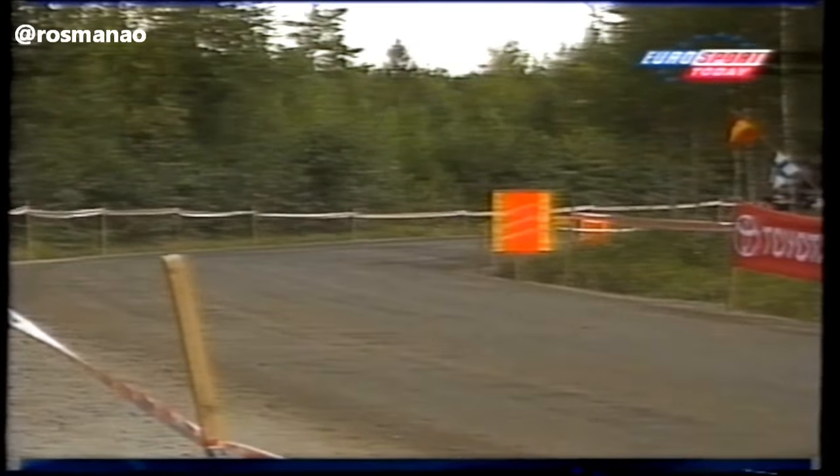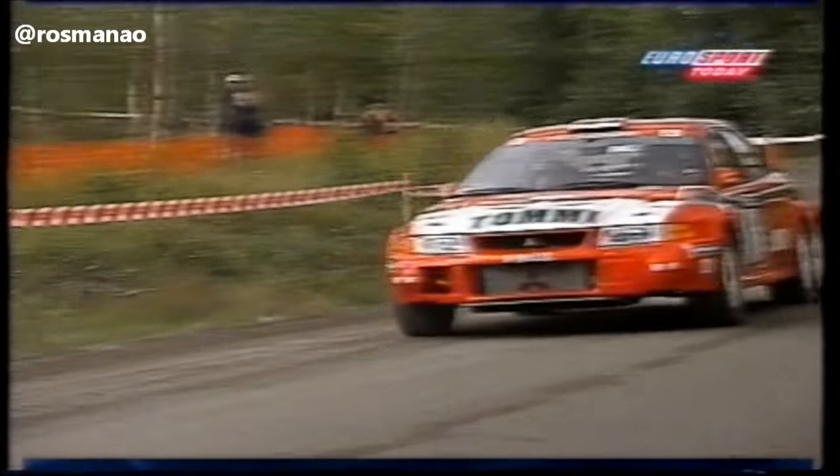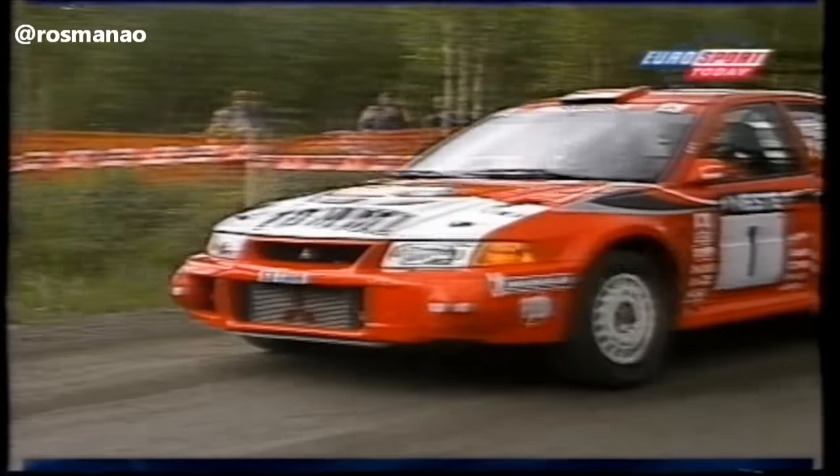Now, has Tommy done enough to secure 3 points as he comes to the line? He had nothing to lose, because this last special stage counts in the rally. And here we go, and I think Tommy is going to give an interview. Tommy, do you think that your speed was fast enough to get some points?